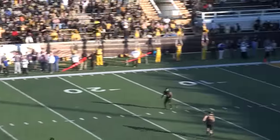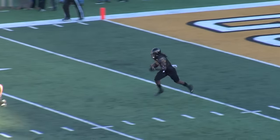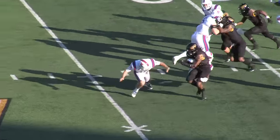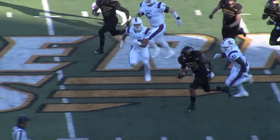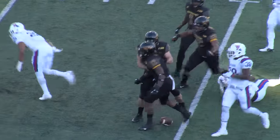Here's Barnes's kick, high hanging kick. Antoine gonna field it at the goal line. Here he comes up the right hash. 15, 20, broke a tackle. 25, broke another. At the 30, broke another. At the 40, now gonna be caught from behind and brought down in Louisiana Tech territory.